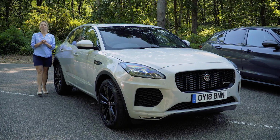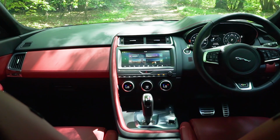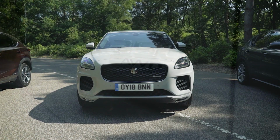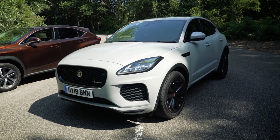This E-Pace is the smaller version of Jaguar's best-selling model, the F-Pace, but this car is heavier, and that's mainly due to the fact that underneath this aggressive R-Design spec body are components more in common with Land Rover's Discovery Sport.